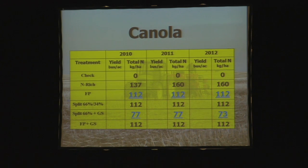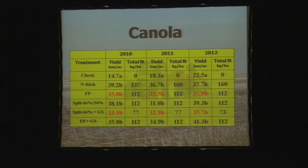And these are the 3 years that we've got for canola. And basically, this is how much nitrogen we used in the farmer practice, and this is how much was used with the GreenSeeker. And if we add the yields here, in all cases, the yields were equivalent. So we're able to obtain equivalent yields with lower nitrogen. And so we're looking at a difference of about 30 pounds of nitrogen. So at the current price of about 60 or 70 cents a pound, that's about a $15 to $20 savings.